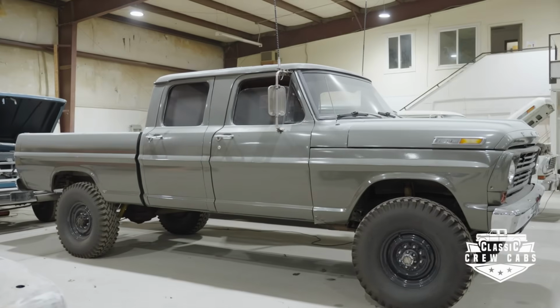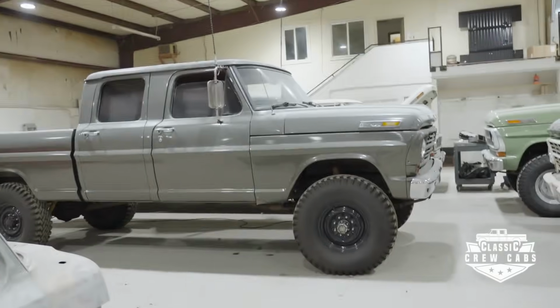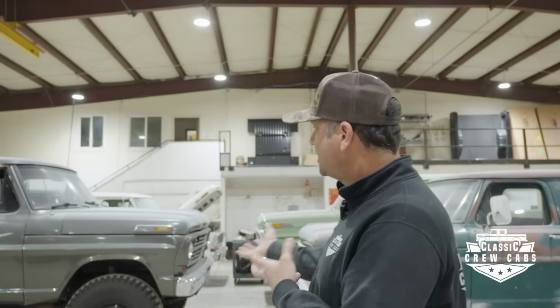I'm just looking around at this gray one that I want to own at some point. You want to own that? You want to know what it is? It's just awesome. What do you like about it? This looks badass. Maybe the wheels are the big difference. It's probably the wheels. Yeah. Everybody likes this color, or they like the combination.